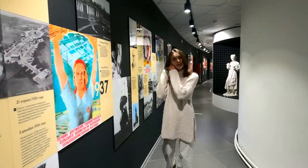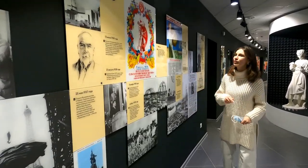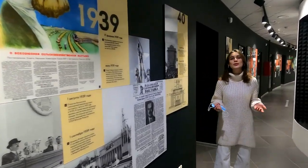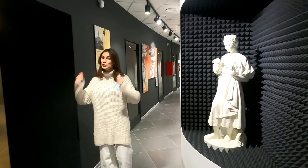The exposition is presented through photos. It's the so-called timeline of VDNKh, where you can learn the history of the park step by step, as well as through different videos and different things that you can touch, and I'm going to show it.